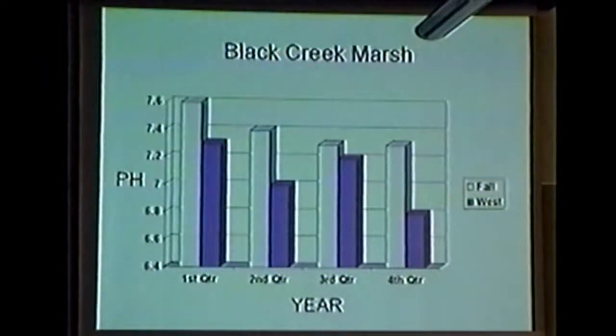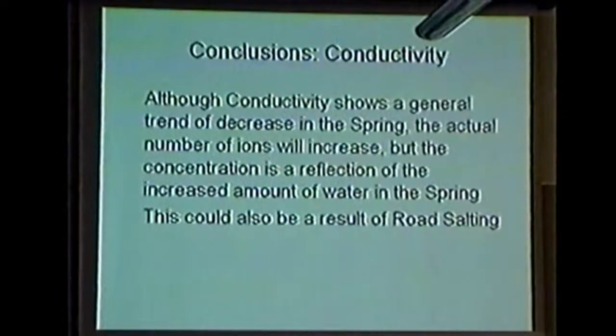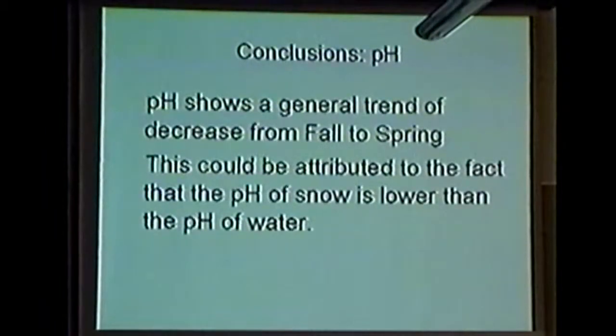This is a graph showing, from the Black Creek Marsh area, the upstream location that we tested, the fall compared to the spring. And again, the spring pH is less than the fall pH. This is something that I would have predicted because the pH of snow is lower than the pH of water. So during the winter, when the snow runs off into the stream, it has a lower pH than the water that would be there during the summer. So that could be something that would contribute to the lower pH levels.